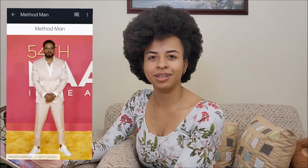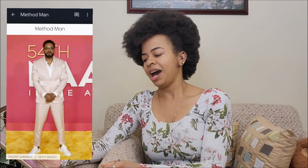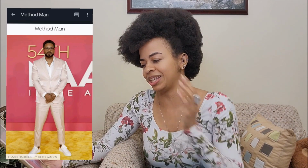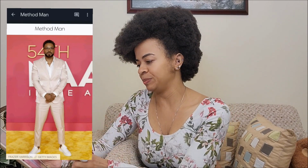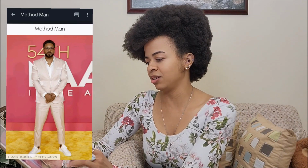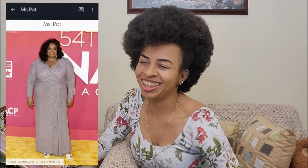But yeah. Method Man looks good. A lot of people have been thirsting over Method Man. I wish the pants were a slight bit longer, but that's just me. He looks really, really good in this suit. Obviously he's got the big guns, so you can maybe make it a little looser, but not complaining. Miss Pat, love her.